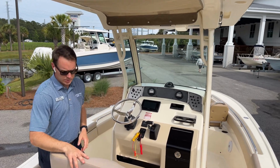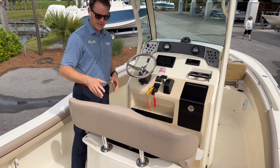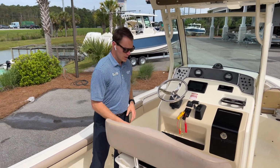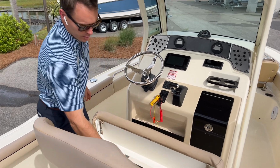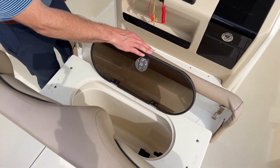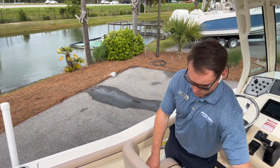Really comfortable leaning post here as well. This backrest actually removes if you want to have somebody facing aft, like if you were pulling a skewer, or if you just wanted to sit off the back end and get this out of the way. The seat itself tilts forward and reveals a really deep live well that's lit and aerated. Also makes for a nice cooler or a trash can.